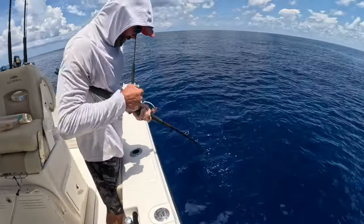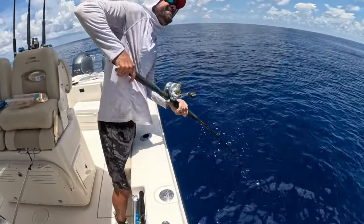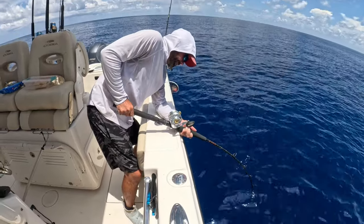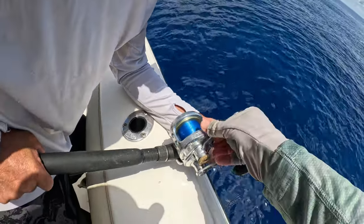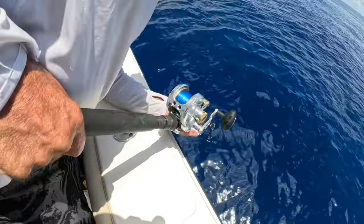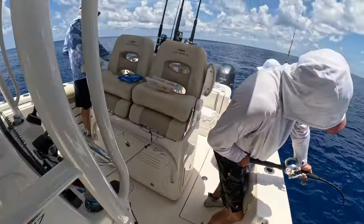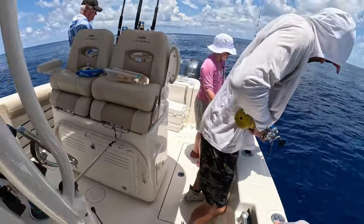Get him, Mac. Get him past the shark. It's a race. Did you get a shark? Now we can't eat dinner. He's pulling drag too. You gotta push the button. Is that the tiger? It might be. Something's going to break. Your freaking rod's going to break.